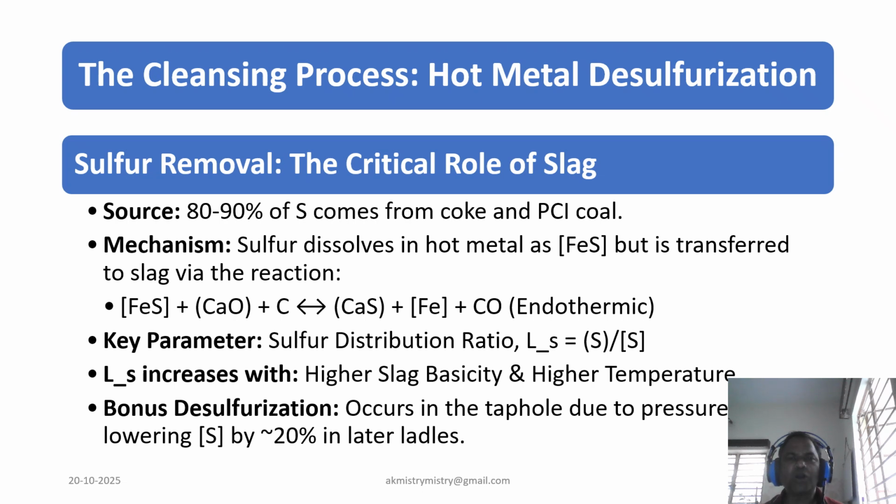Now let's talk cleansing. Over 80% of sulfur comes from the coke and coal. It dissolves into the iron, but is removed by slag through a key reaction with CO. The distribution ratio LS improves with higher basicity and temperature. A cool bonus is that extra desulfurization happens in the tap hole itself due to the pressure drop.